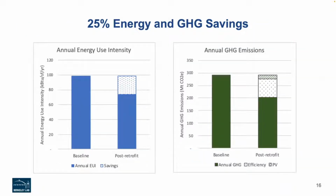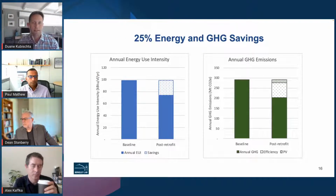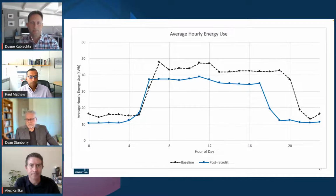Just to put the energy savings right up front, we did see about 25% energy and greenhouse gas savings on this project. There was the addition of PV, which did add a little bit on the greenhouse gas side. The PV actually makes it a little harder to do M&V, but we were able to incorporate that data in. So all the numbers that we present on the next slides incorporate a like-for-like comparison. But let's go ahead and skip to the next one.